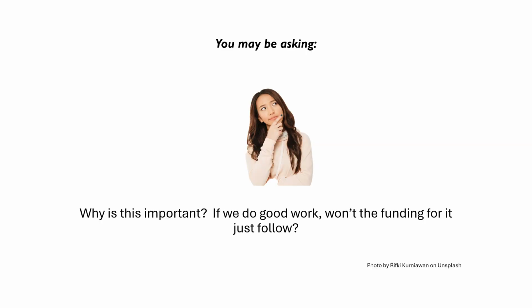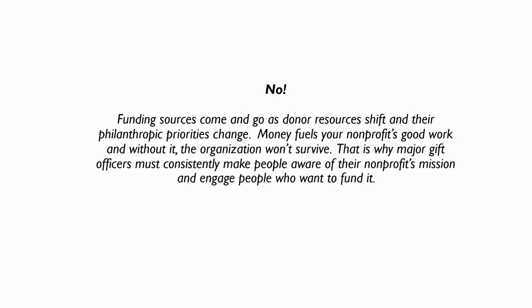So you may be asking, well, why is this important? If we do good work, won't the funding for it just follow? Not necessarily. You see, funding sources come and go as donor resources shift and their philanthropic priorities change. You may have someone who's a donor to an organization for a few years and then their funding priorities change. And they may still think that you're doing good work, but they have other organizations and other work that they want to focus on. And it's money that fuels your nonprofit's good work, and without it, the organization just won't survive. That is why major gift officers must consistently make people aware of their nonprofit's mission and engage people who want to fund it.